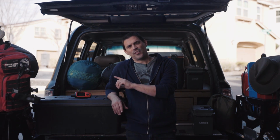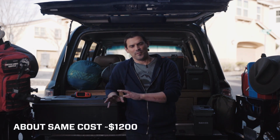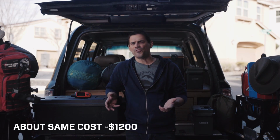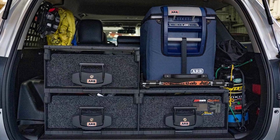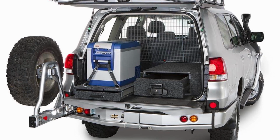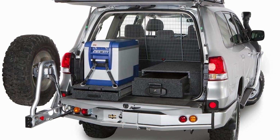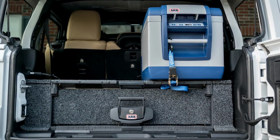Now, the other one that is about the same price is the ARB system. The ARB system is meant to be universal. You can say what kind of vehicle you want and it'll fit in that type of vehicle. It is specifically built for interior use, for the inside of an SUV like the Toyota Land Cruiser. I could have gone that route. And again, it's around the $1,200 price point.